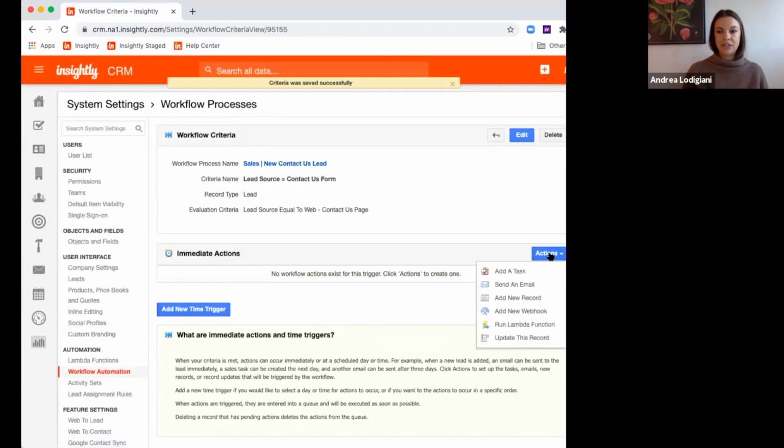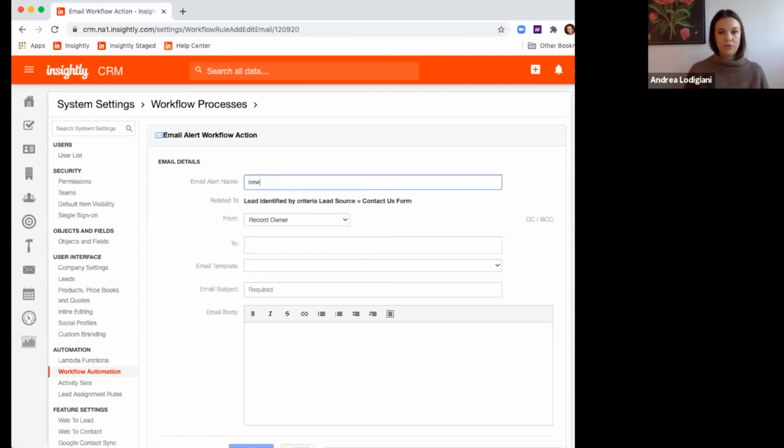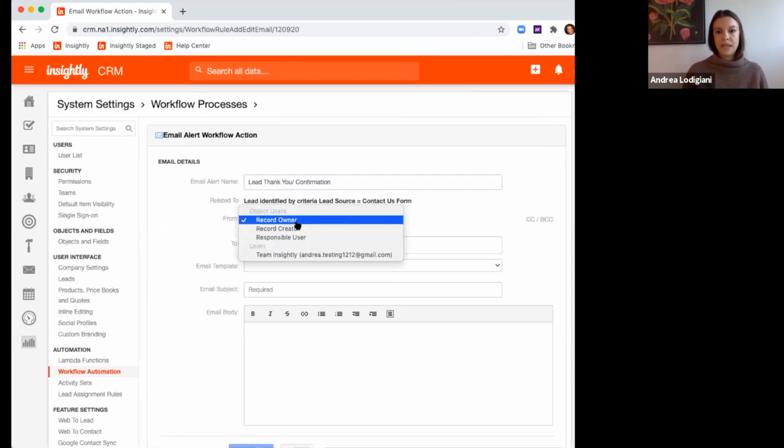And now my immediate action is going to be to send an email again. In this case, we're not sending an internal email, we're sending an external email. So let's see, lead thank you / confirmation, let's say. Again, you can have this sent from various people. You can have it sent from the person who's responsible for managing that lead. It could be a personalized email. In this case, I want to do just kind of a generic, someone will be in contact with you shortly email with the confirmation of the field values that they provided. So I'm going to do my generic.